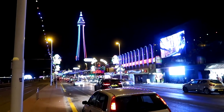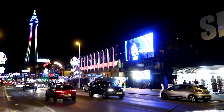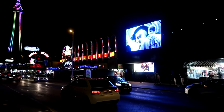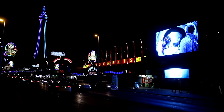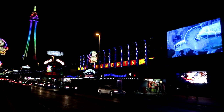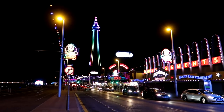All the arcades always look nice as well, all the lights on. Sea Life's had a new big screen at the top there. Not too sure why they've had another one, because they've had that small screen at the bottom that's also been turned on for a good few years. But they've gone and had another big screen on the top there over at Sea Life. Why not? Go for it. But the tower looks awesome as well there, multicoloured.